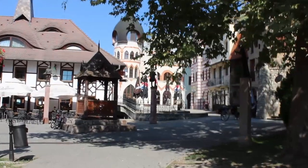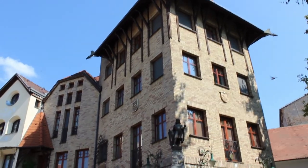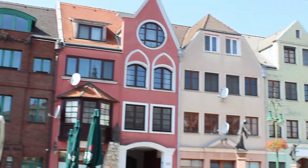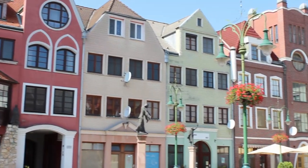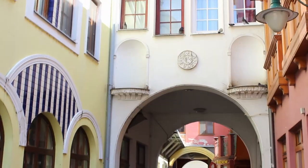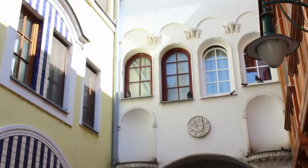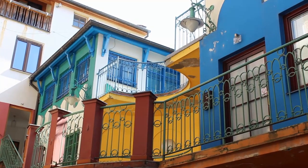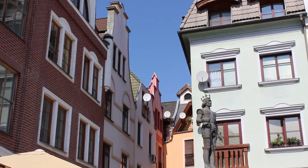So right now we're in the Europe place. The Europe place in Komárno belongs to the modern monuments in the Danube region. It's an unusual collection of buildings typical of many European nations. Every single house on the Europe place represents one of the 36 countries and regions.